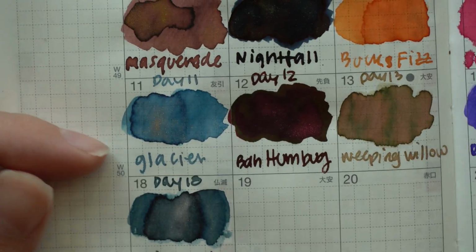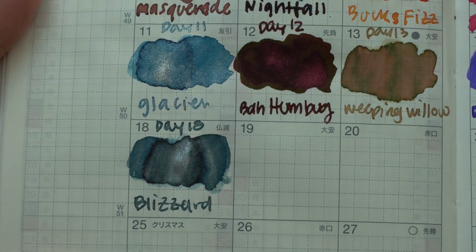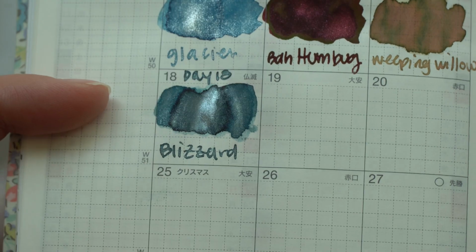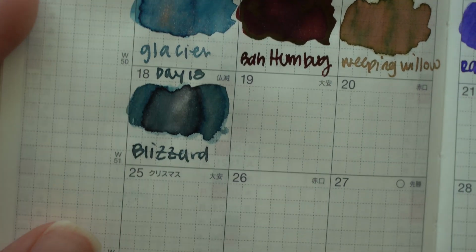I don't know. I guess compare it, because it's right next to Svhh. I have to compare it kind of, because Svhh is like glittery shimmer and Blizzard's more of like chromey shimmer. Regardless, it's a lovely blue color.